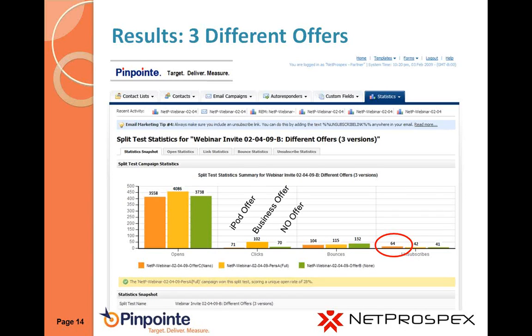Okay, so we ran the test, and what was very interesting is we compared the iPod offer versus no offer. There's virtually no difference. If you look in the middle here, the first and third bars, there's virtually no difference between those two.